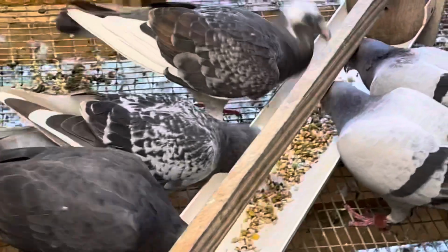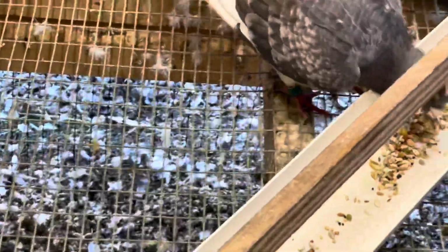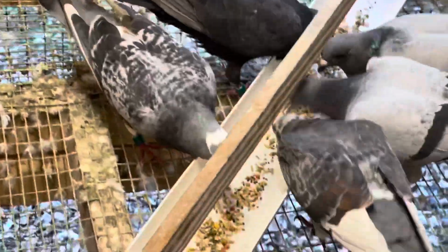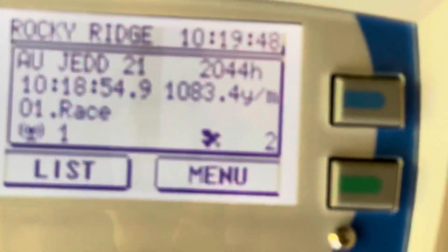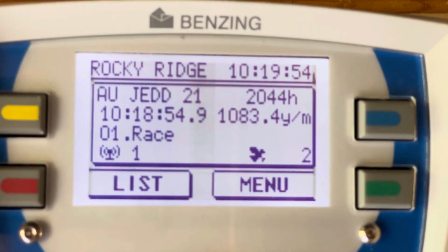All right, so I got two birds. I got these 2 splashes right there on the end. One's an indigo, and the bird that I expected to be home first is not here yet. So glad to have them 2 back. Let's see what their time was. So 1083 yards per minute on the second bird.